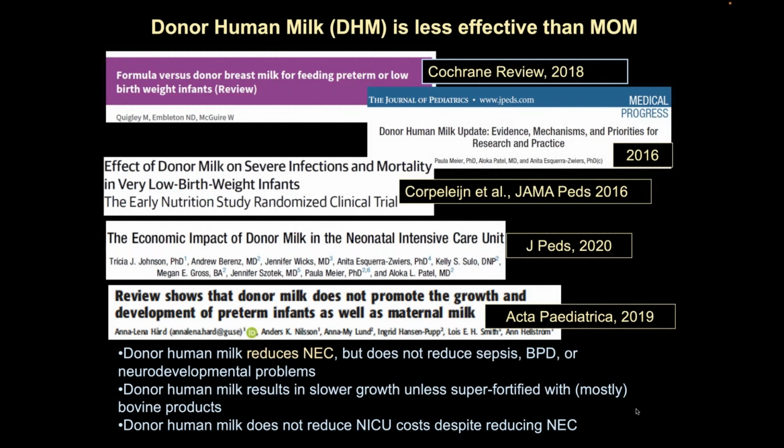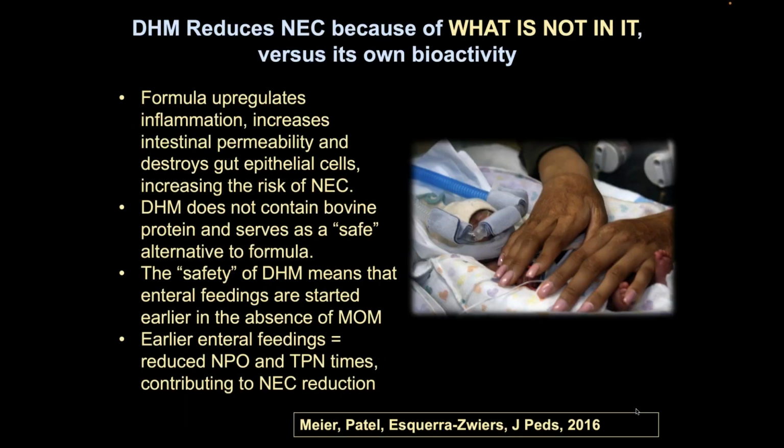Now, I want to pause here for a minute as I go into the next slide, because I have heard myself quoted by other people as saying I am anti-donor human milk, or I'm against donor human milk. And I don't have any personal relationship or feelings about donor human milk. I do want to support the data, and it is important to recognize that donor human milk has an important role in newborn intensive care because of its reduction of necrotizing enterocolitis.